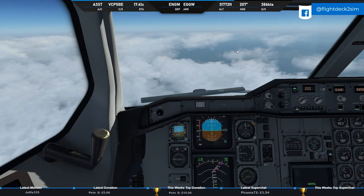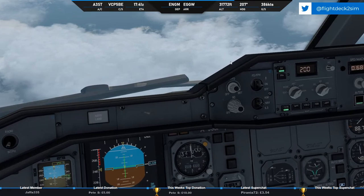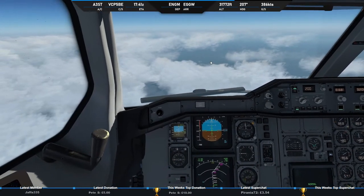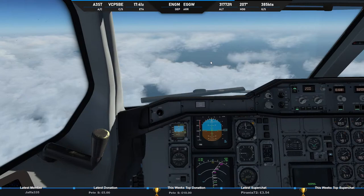This to me, the MDA setting is only for non-precision approaches. You have no way to insert a DA in this plane. Well, you can, can't you? Decision height? But that's a height above the ground. I've got you. Yeah, same at my operator, we only use MDA for non-precision approaches. I hope that was something I taught you. But thanks for reminding me.